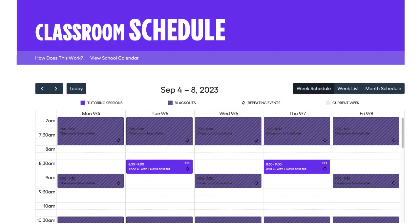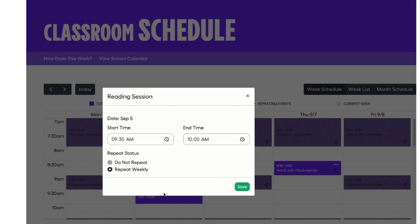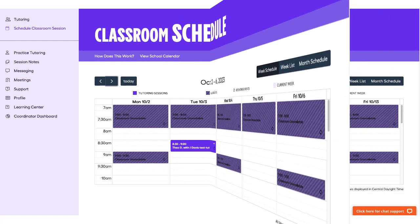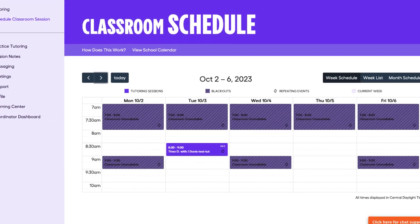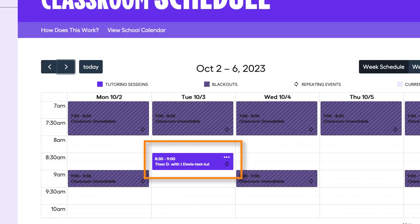To schedule a session that repeats each week, review the calendar for a day and time that is available and click in the cell to open the scheduling window. The hour, minutes, and AM or PM time in the pop-up window can be revised if needed. Under Repeat Status, select Repeat Weekly. When you select Repeat Weekly, your session time will appear at the same day and time on the calendar each week for the duration of the school year. Click Save when you're done. You will now see the calendar entry that includes the time of your session, your student's name, and your name.